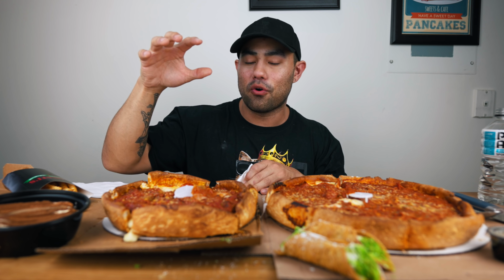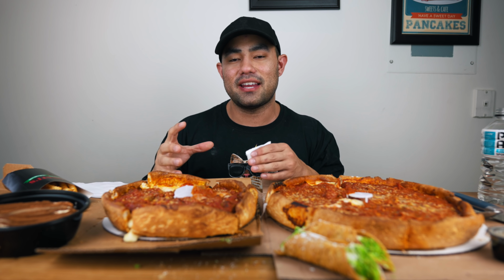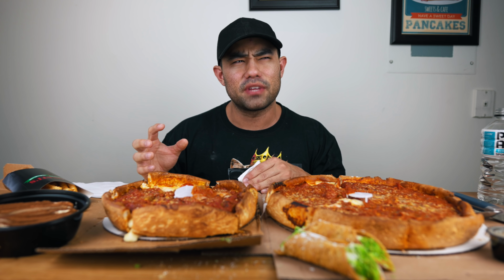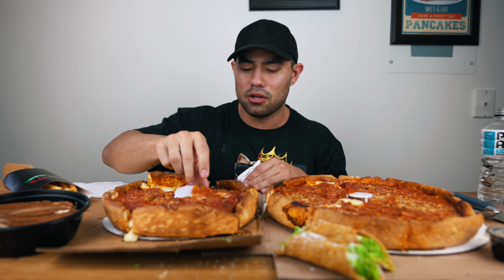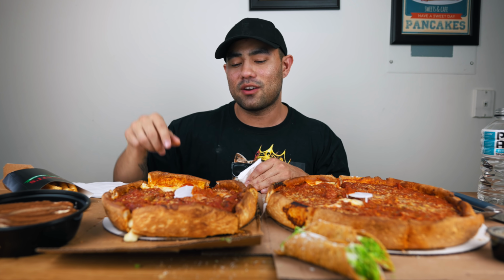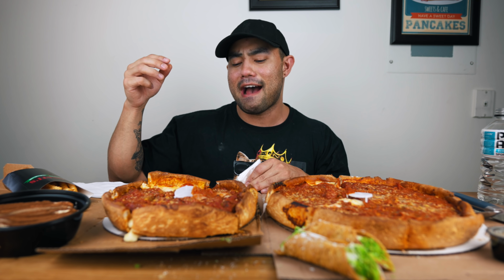I love it. So for this deep dish pizza, which is a 10 inch, I went ahead and added meatballs, which I don't know if I've ever had meatballs in a pizza. Sausage, yes, but meatballs, I don't think I have. We have Canadian bacon, we have jalapenos, and we have pepperoni.